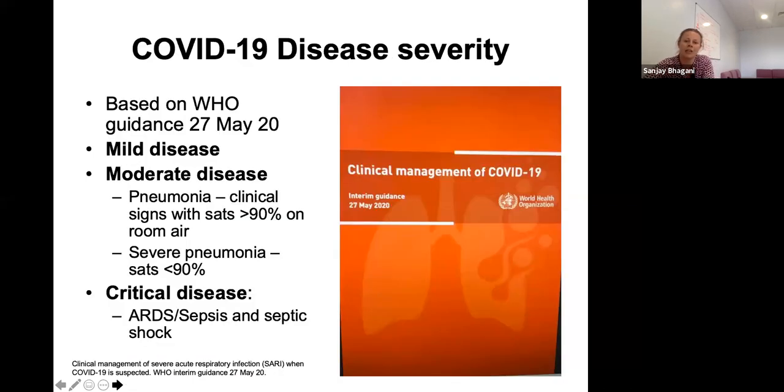So initially, because we had little understanding of the disease process and little understanding of actually how we were going to manage these patients, we sought our guidance from the World Health Organization, and their initial guidance was published in March. And they initially defined the process as mild, moderate, and also severe disease, with severe disease ending up in intensive care, which I won't discuss today.